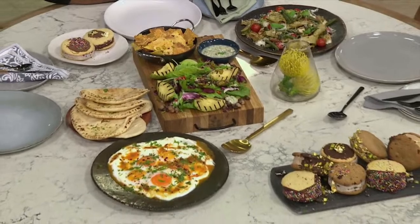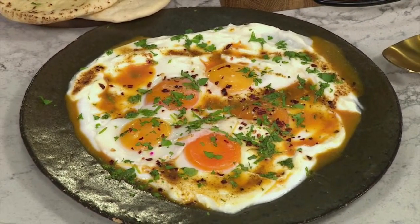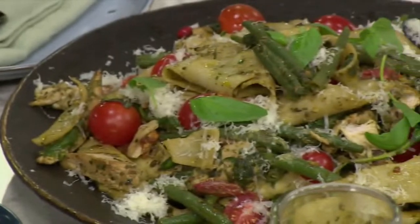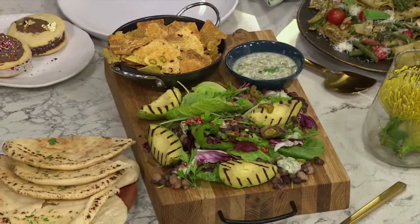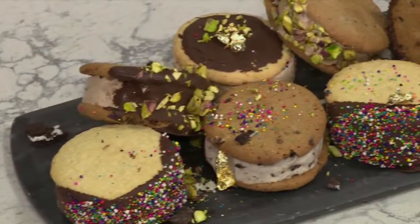We have here these beautiful, deliciously tasty chili eggs with a beautiful yogurt dressing underneath. And then we went over a beautiful pesto, chicken garlicky pesto dish that we made right next to you, Pala. So we used lasagna sheets. We then have our Mexican beans and nacho salad. It is divine. And then my favorite, the ice cream sandwiches, which I cannot wait to dig in.